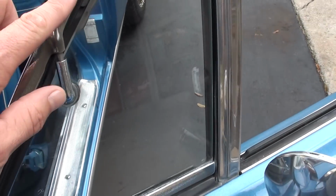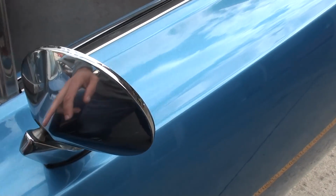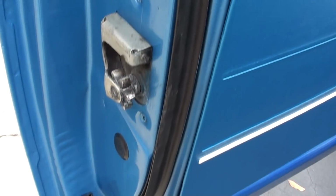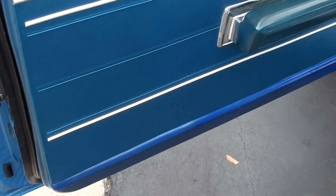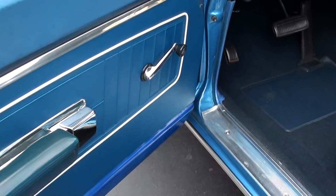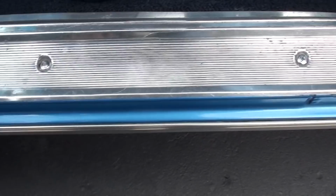Original 8-pillar chrome. You can nitpick that. Yeah, I'd say that's probably the original mirror. Original door handles. Rock solid body. Again, there's your original armrest. You can see, like I say, you can kind of nitpick some things, but we didn't mess with it. We really kind of left it alone.